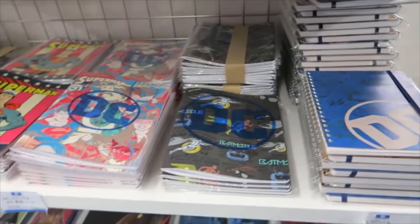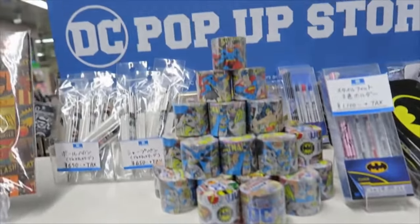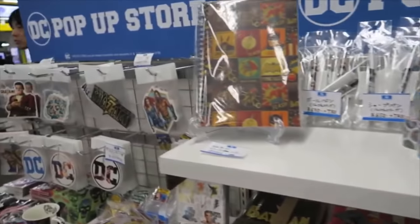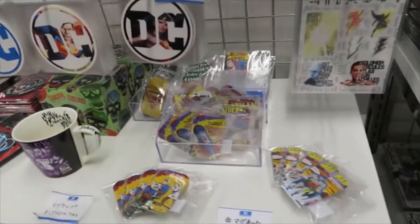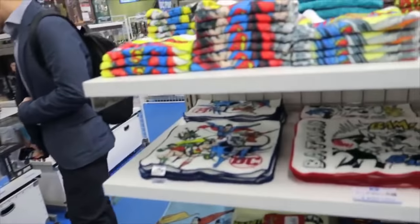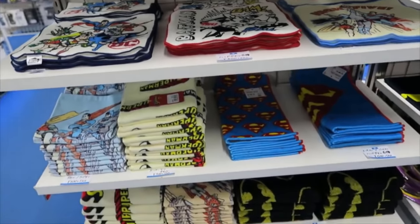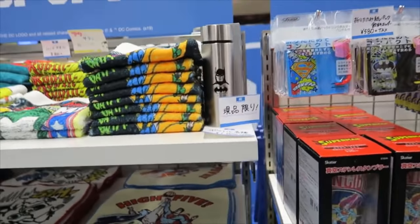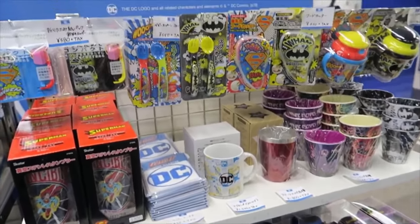And all your office supply needs from DC Comics. File protectors, pens, pen holders, notepads, pencil cases, etc., etc. Lots of stickers. The one and only Shazam bit of merch they had, which I was like, where's all the Shazam stuff? I actually liked that movie. I liked it way more than a lot of the other recent DC stuff, but Shazam didn't get much love here. As we look at towels, lots and lots of DC-branded towels, cups, mugs, blah, blah, blah.